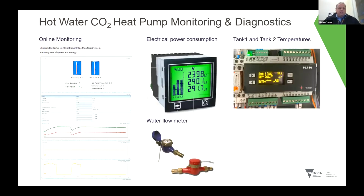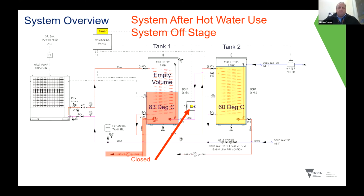So this next slide is just to describe what we did. We installed the system in November last year, but prior to that, in March, we made sure that we had energy monitoring in that area, so we got a good representation of the energy we were using. With this system, we made sure we got an online system consisting of electrical power consumption, water flow meters, and tank temperatures for tank 1 and tank 2. That supplied us a good daily snapshot of how the system was performing as we installed it.